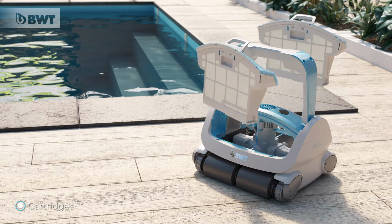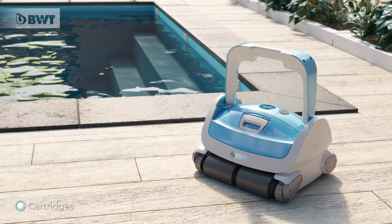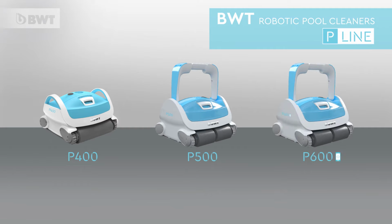Fast and rapid cleaning. BWT has created 3 robotic pool cleaners in this range for simply perfect pools.